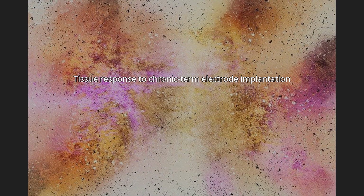Tissue response to chronic electrode implantation. When implanted in neural tissue in the long term, microelectrodes stimulate a sort of foreign body response, primarily mediated by astrocytes and microglia. Each cell type performs many functions in supporting healthy, uninjured neural tissue, and each is also activated by injury-related mechanisms that result in changes in morphology, expression profile, and function.